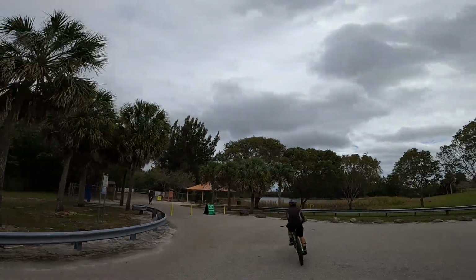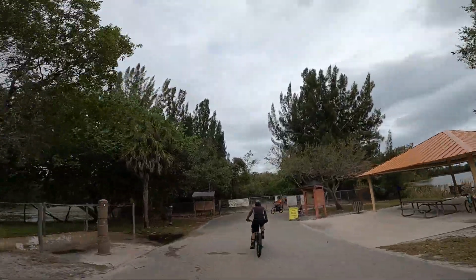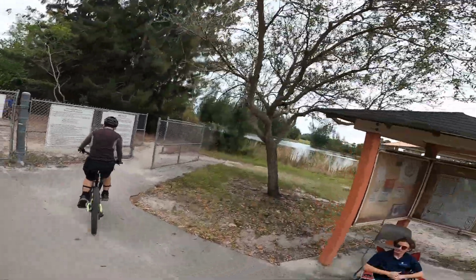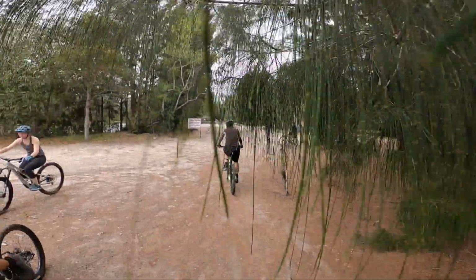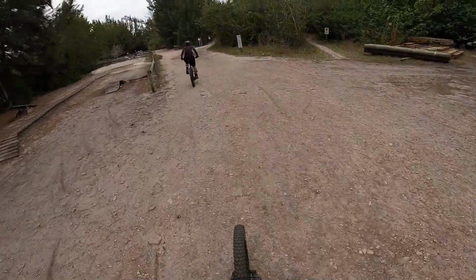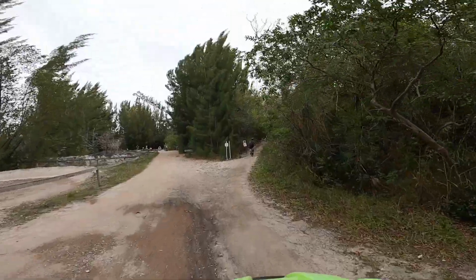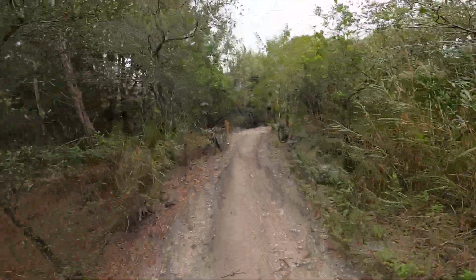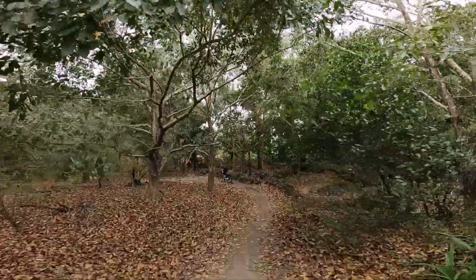Okay, finally, we got to the mountain bike trails, which is a 10-mile mountain bike trail. And helmets are required in order to use this area. And dogs and pedestrians are prohibited inside the mountain bike trails. You gotta pay an annual membership fee of $25 and a daily fee of $5. And that's it. And you can come and enjoy this installation 24/7.